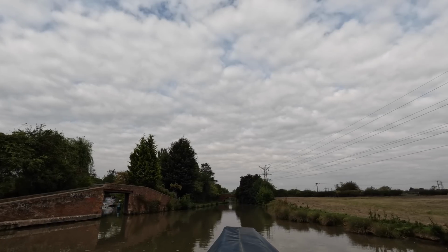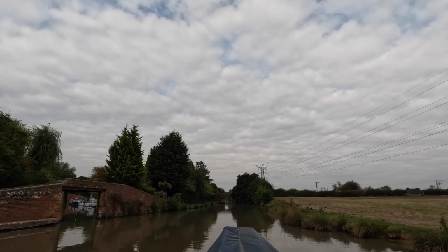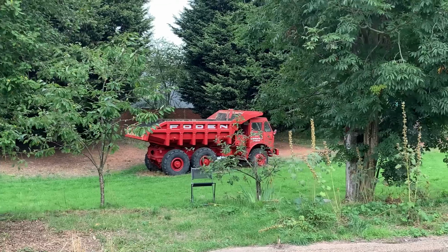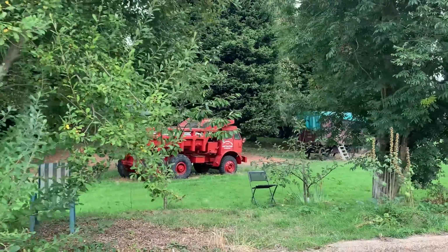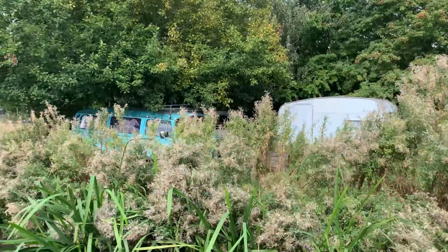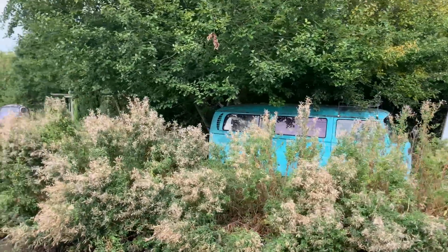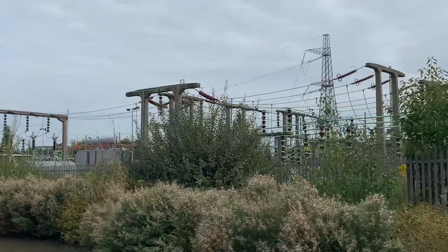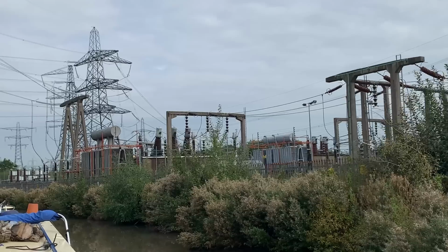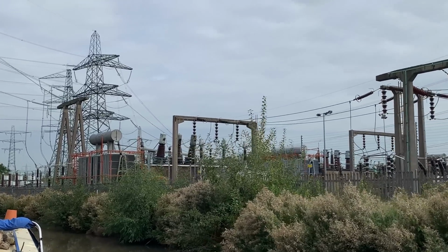Tucked away on our port side is the M6 motorway, and underneath this bridge is the Coventry Cruising Club. National Grid property, which you can see it's pretty extensive, isn't it?